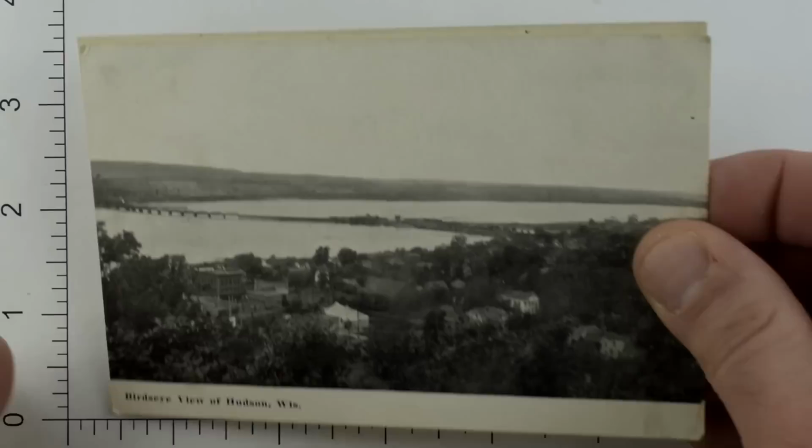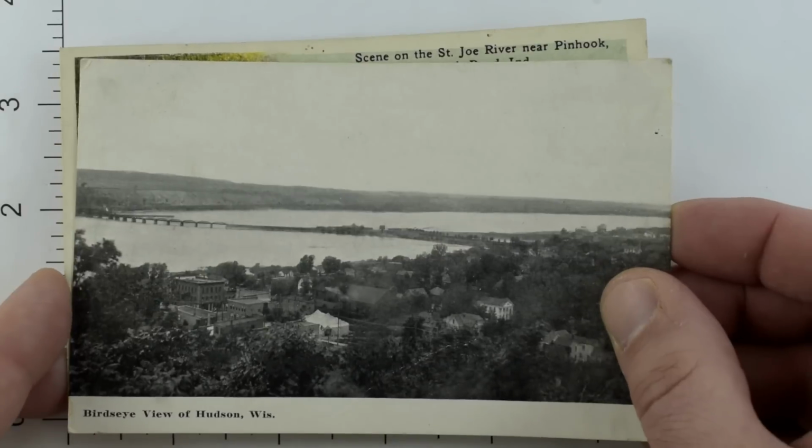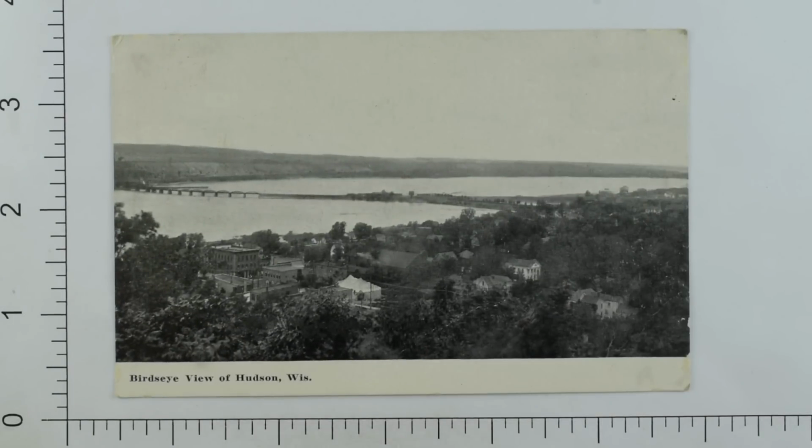Here's another one. This is a bird's eye view. Bird's eye views are like town views, made to look like it was taken by a bird. But this should do fairly well. It's a nice early town. I'll probably put $14.50 on it.